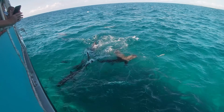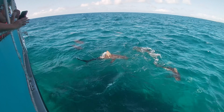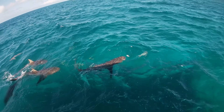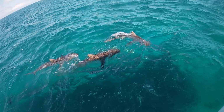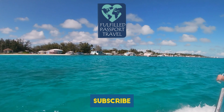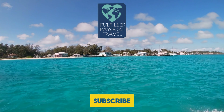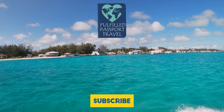So if you are totally against feeding wild animals, then you're going to want to skip this excursion. And if you are scared of sharks and you don't want to be that close to them, you might want to skip the excursion or just do the shipwreck snorkel and stay on the boat for the shark one, or find an excursion that just does the shipwreck.